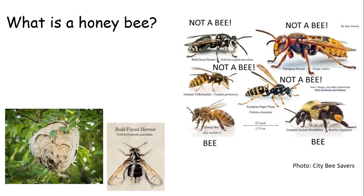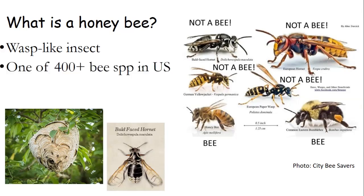And on the other cartoon there, you can see there are other forms of insects that look like bees, but are not really bees. Except for the bottom right-hand one, which is a honeybee, the Apis mellifera, and the one in the bottom right-hand corner there, which is a bumblebee. At least for a bumblebee, you can see the pollen on its hind leg there. So what's a honeybee? It's a wasp-like insect. It's not a wasp, but later on we'll be talking about it having evolved from a wasp. So it's wasp-like, not quite like a wasp. And it is one of 400 plus bee species in the United States. And Apis mellifera is Greek, I believe, which means to carry honey. That's what Apis mellifera stands for. And that's what a bee is, basically.